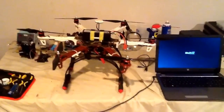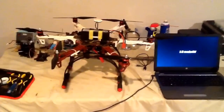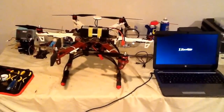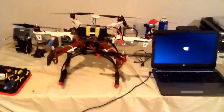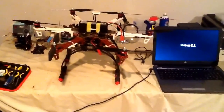I have backtracked every bit of this and went into every single thing on this to figure out what went wrong. And I went into the Taranis radio, into the OpenTX, and I double checked and triple checked everything in there to make sure that I did not change anything or accidentally change anything. Everything in there was perfect.